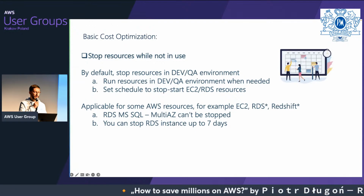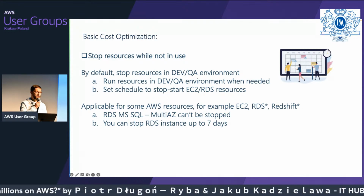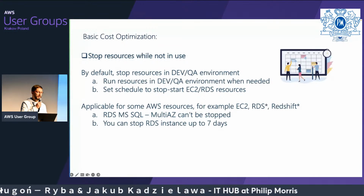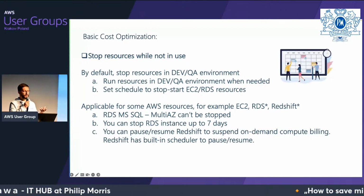So, okay, I stopped our QA or dev database, saving money. No, after 7 days, it will start again. So you need to set up some automation to avoid the situation that it will resume. And there are other cases which Jakub will also cover.